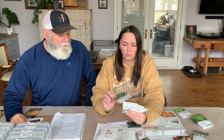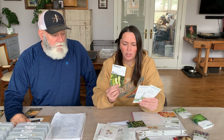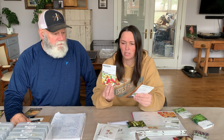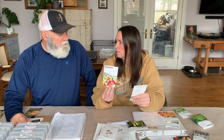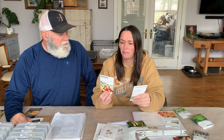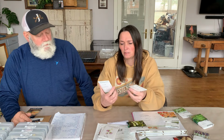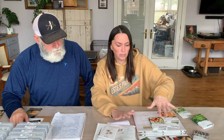And then we have serrano peppers, sweet banana peppers, Santa Fe Grande. These are just like a small... Oh no, these are not the ones we get from... They're pretty close. These are a bite of heat, but not too much. Those ones we get from Walmart are not sweet. Anyway, Santa Fe Grande peppers. And these are the parsnips we already talked about. So that's the vegetables and herbs.